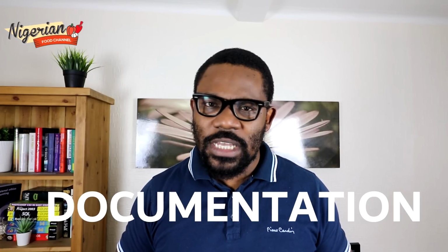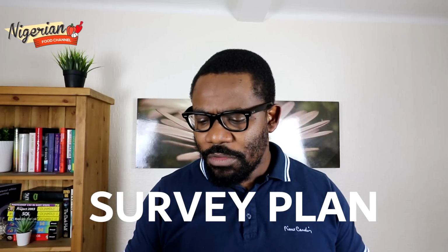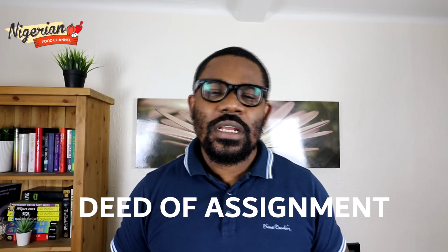Now, the next point is, it's very important to request the landowner's documentation. This point is very important. There are four important documents that you need to request from a potential seller of a piece of land. One, certificate of occupancy, known as C of O. Two, a survey plan. Three, tax clearance certificate. Four, deed of assignment.